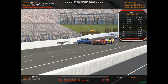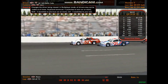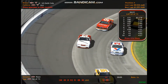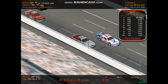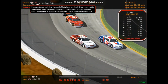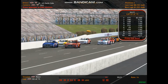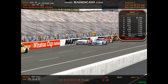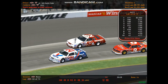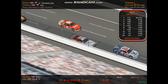In the meantime, battle for fifth. In the meantime, fourth position has changed hands now. That is the 52 of Seth Cole. Well, spoke too soon. Here comes Keith Batson back to the low side of the number 21 car. That's fourth and fifth on your screen right there. And Keith Batson will go through into the inside, takes position away. In the meantime, Jessica Shelton tries to follow through in the 9 car as they go through turns number 3 and 4. Batson takes 4th spot. Yes, he does.